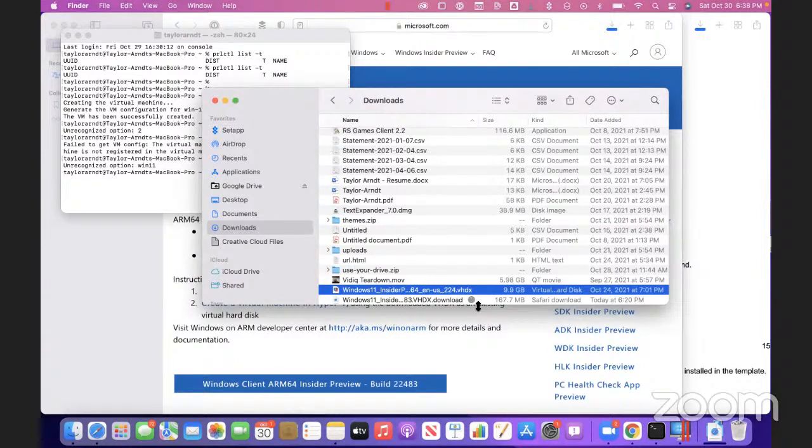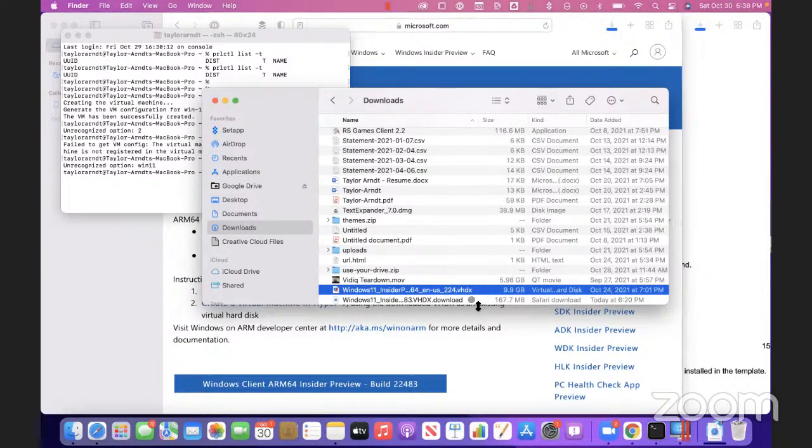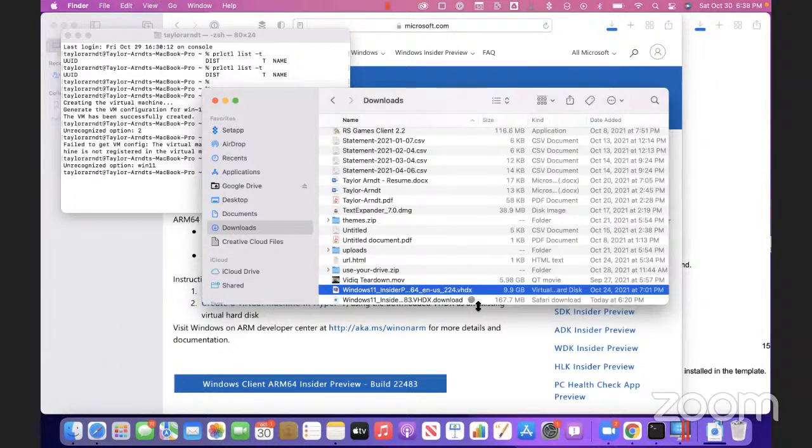Almost there. All right. And when this finishes downloading, I'll double click on it and see about. Yeah, you'll do it. Come on, download. You're almost there. You can do it.